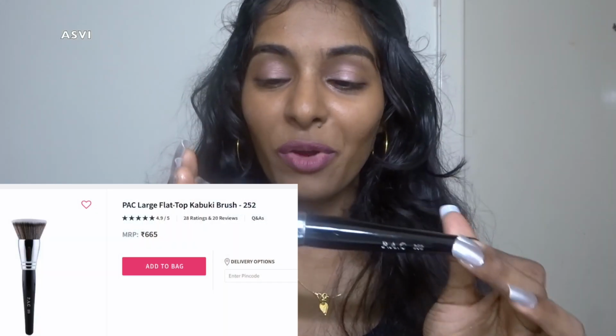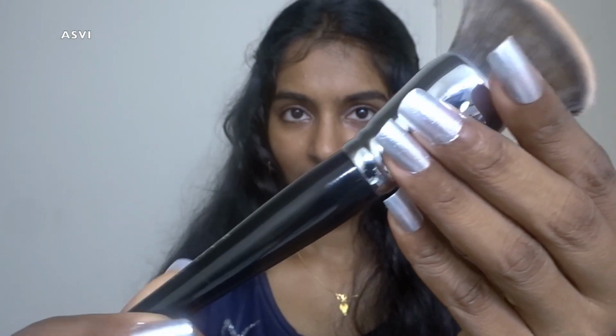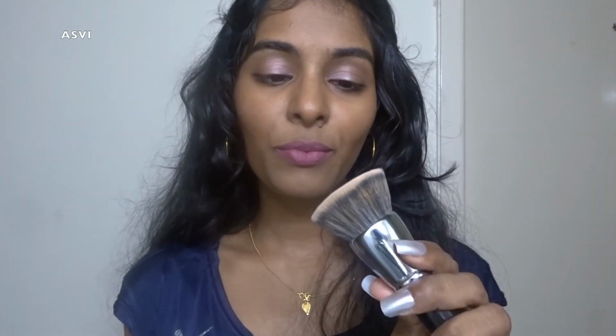And again I got one more brush, and this brush is from Pac, and this is actually a foundation brush. This is the Pac large flat top kabuki brush in number 252. You must have already seen me using this brush, because I used this brush for the very first time in my Onam makeup look, and this is my very first kabuki brush, and I thought of getting it from Pac itself because Pac is a very good brand.